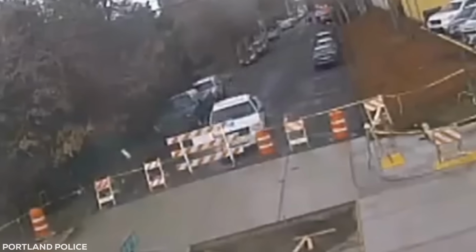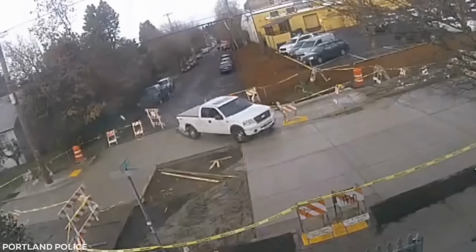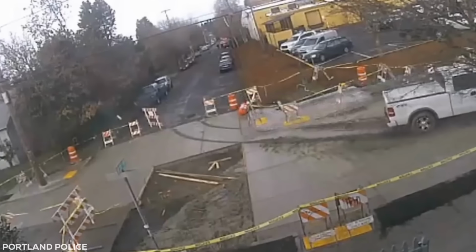Bright orange warning barricades and rules are meant to be broken. Besides, it's a four-wheel drive, built for muddy off-road trails.